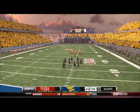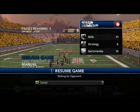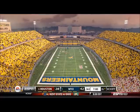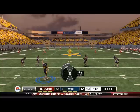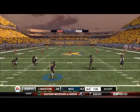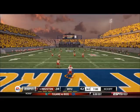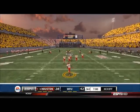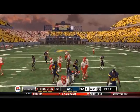We've reached halftime, and there's an upset on the horizon. West Virginia's in front by 14. We're kicking off now to start the second half, and we got a shootout on our hands here. There's been a lot of scoring, and you have to think whichever defense strings a couple of stops together could get the advantage in this one. He's tackled at the 21.